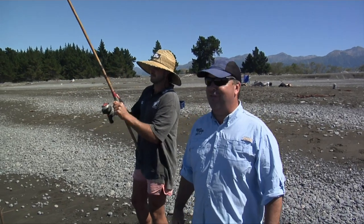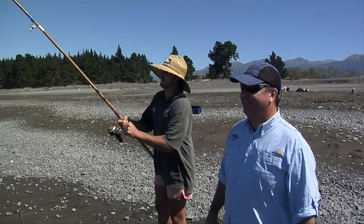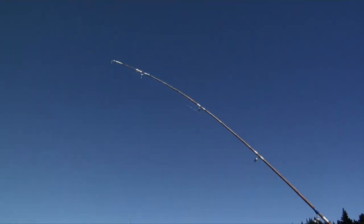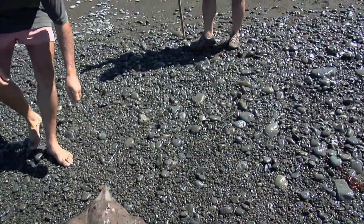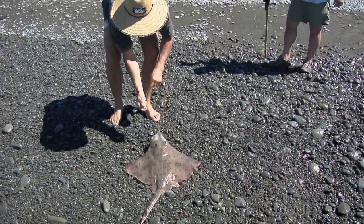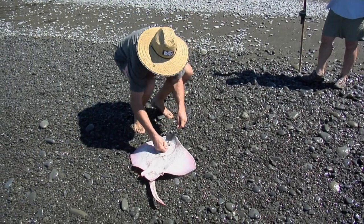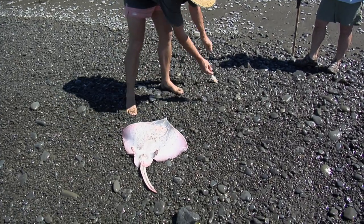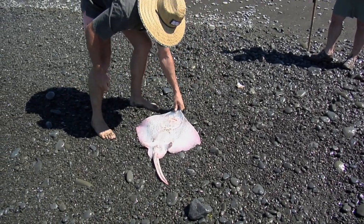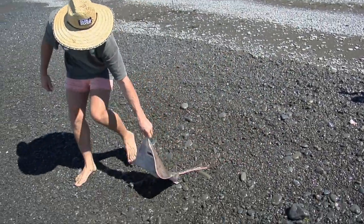Sean's nailed something on the antique bamboo rod. It's almost bending it. Nasty spike on their tail. Skate are like stingrays and pretty tough on the end of a line. You can tell the difference by the skate's pointy nose. In Europe, skate wings are considered a delicacy to eat, but Sean was happy to let this one go.